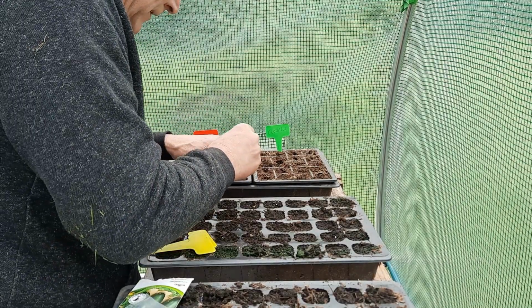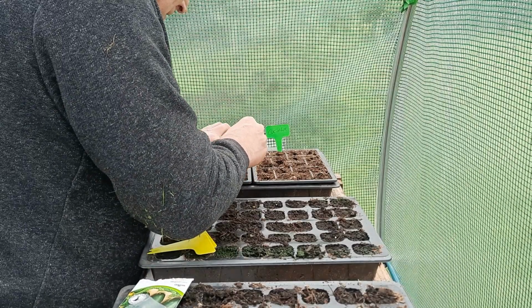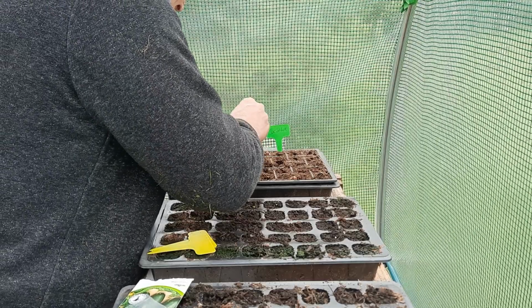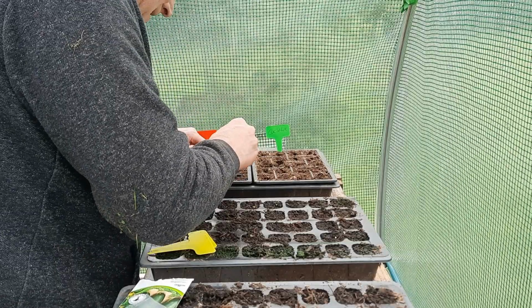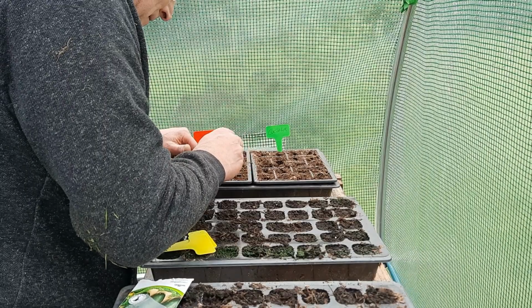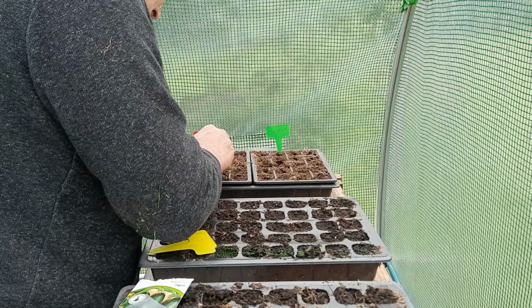Get that covered over and watered in, and do the same with the cucumber. Fingers crossed, we'll see what happens with this tray. But it has been really disappointing. I hope it's not a sign of things to come for this year.